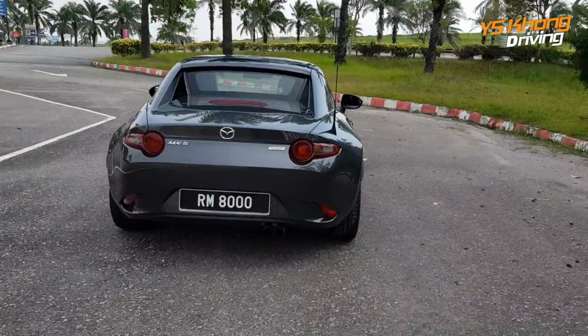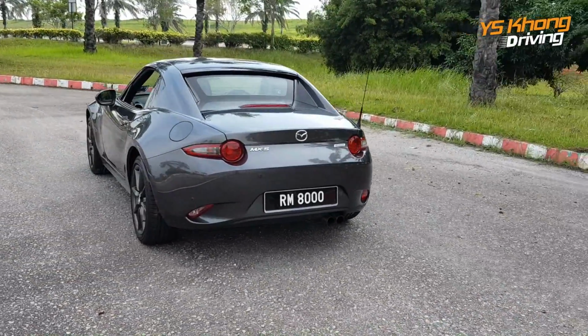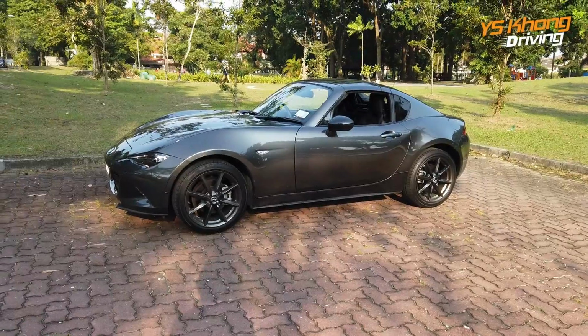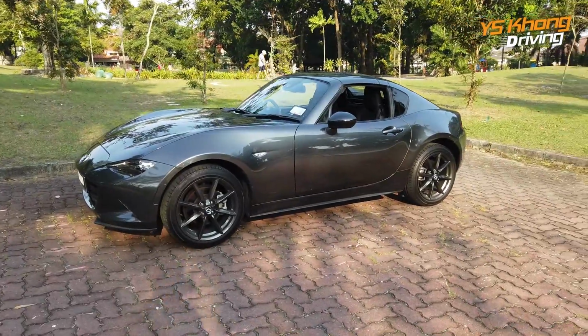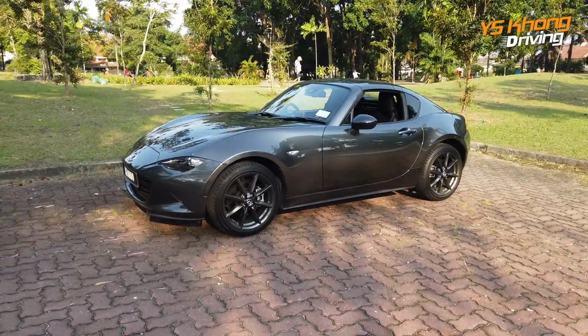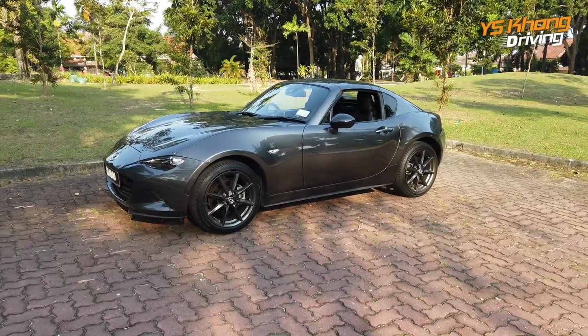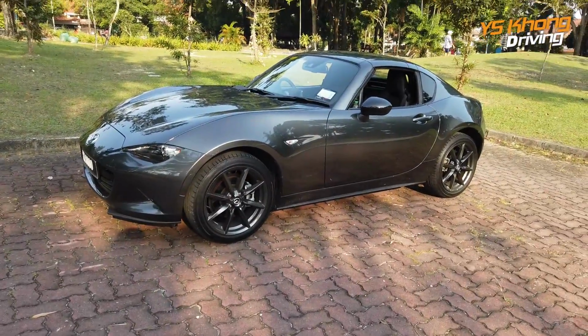What you have before you is that cute little Mazda Miata or MX-5, and this is not the latest version. It actually looks exactly like the latest version, except that it is one step behind. This was first launched in 2015 and it's been this way until 2019. So this is the 2018 one, and the spec is slightly different, but generally the same except for the power.